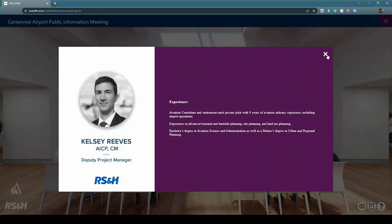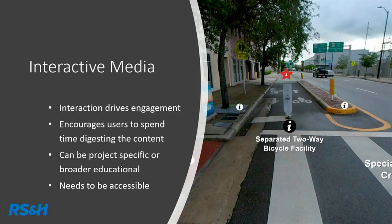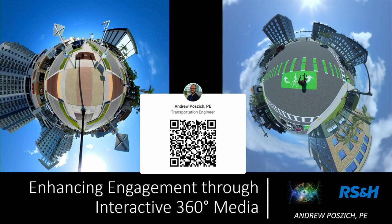And with that, I will close out with a quick reminder. The reason we use interactive media is to drive engagement. To me, being able to participate in something is way better than just sitting back watching. We found that a lot with the respondents of some of these public meetings and other interactions. It gives people more time to digest the content at their own pace rather than just following along with the video. It allows you to be specific in different regards. You can do a broader approach where you can focus on education, and whatever you do, it needs to be accessible. That's more or less it.